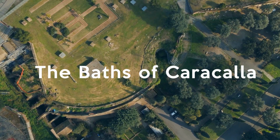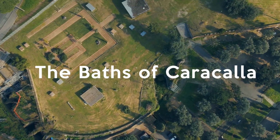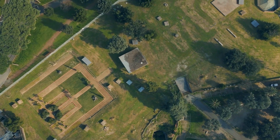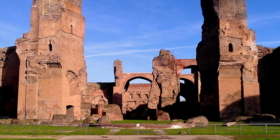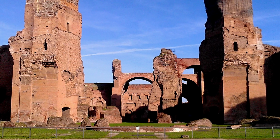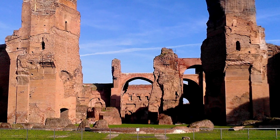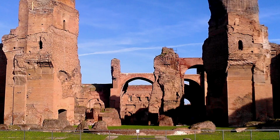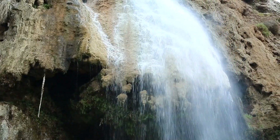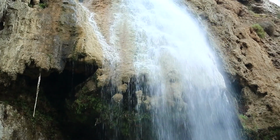The Baths of Caracalla. The Baths of Caracalla were one of the most luxurious public bath complexes of ancient Rome. Built in the 3rd century AD, the baths covered an area of over 11 acres and could accommodate up to 1,600 bathers at a time. They were equipped with a variety of amenities, including cold and hot pools, saunas, and workout rooms.